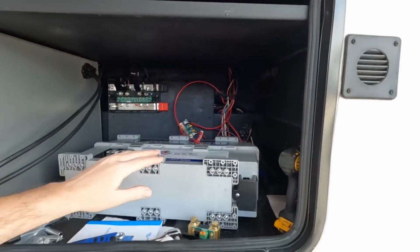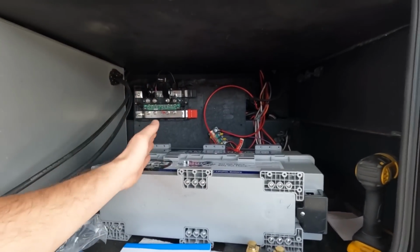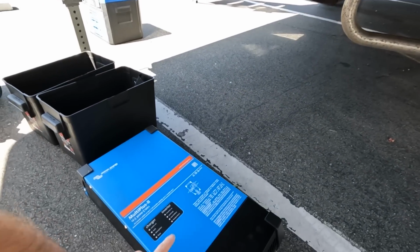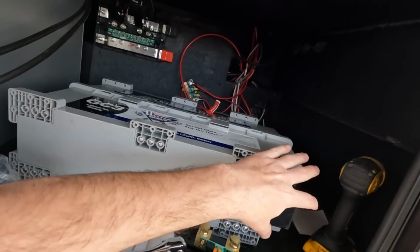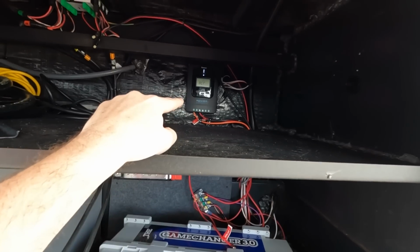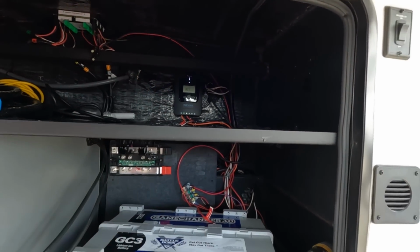So what's gonna happen is we're gonna have battery, and then if I can fit it, our inverter is gonna go right here on the side next to that. If it can't go there, it's going up top. We're gonna pull the old solar charger out, put in the new MPPT, and then we've got some displays and things that are gonna go inside.